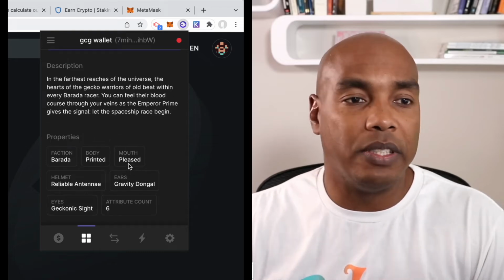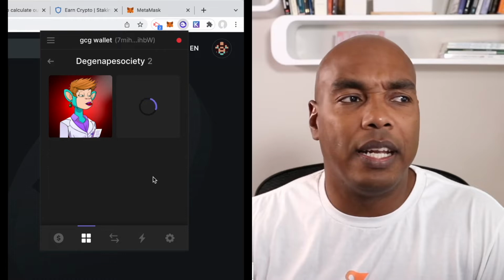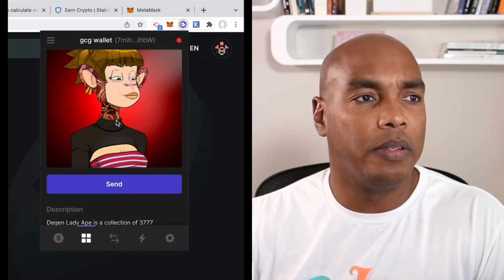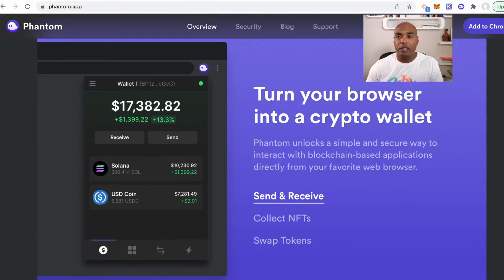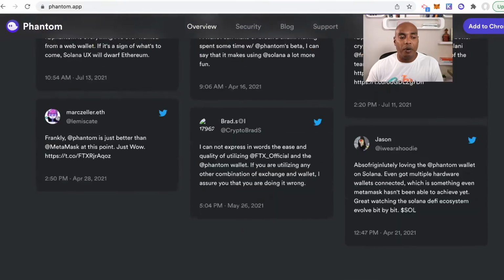Oh, it wants me to use my secret recovery phrase. All right, I'll have to go in and reset it. But for all intents and purposes, on the Phantom wallet, I don't know why it disappeared. Give me 1 second. Here on the Phantom wallet, you see right here where it has that $ sign on there? That $ sign shows your money, and then the 4 squares will actually show your NFTs. So it's really cool because it shows you both.